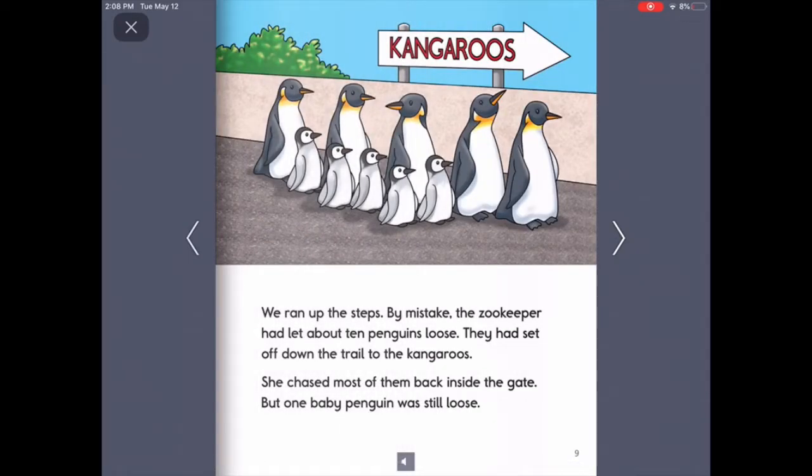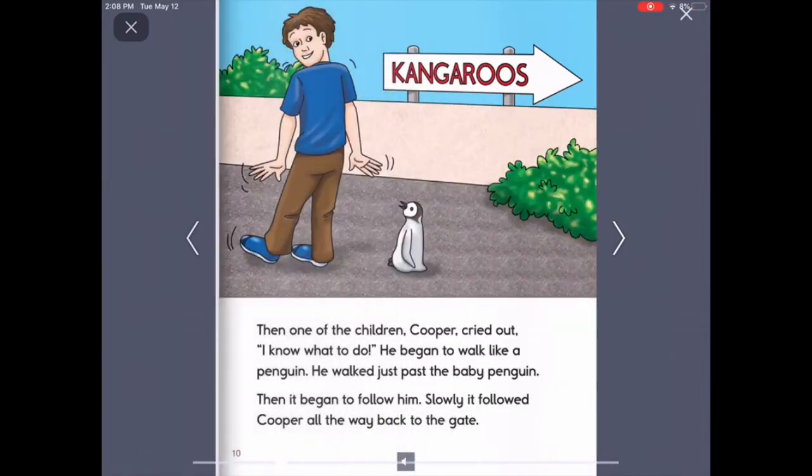By mistake, the zookeeper had let about 10 penguins loose. They had set off down the trail to the kangaroos. She chased most of them back inside the gate, but one baby penguin was still loose. Then one of the children, Cooper, cried out, "I know what to do." He began to walk like a penguin. He walked just past the baby penguin.